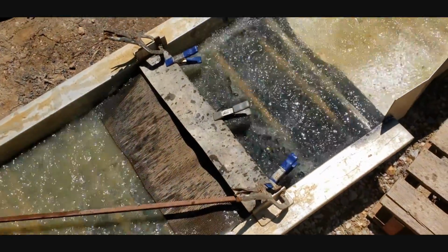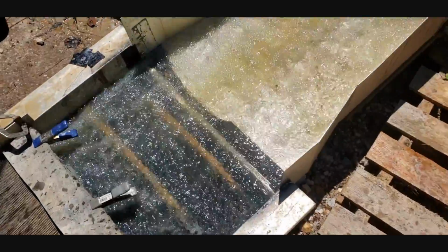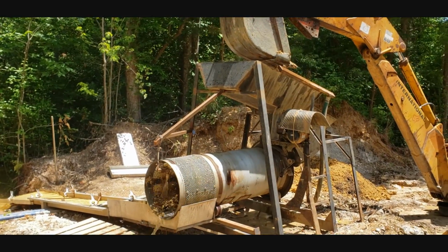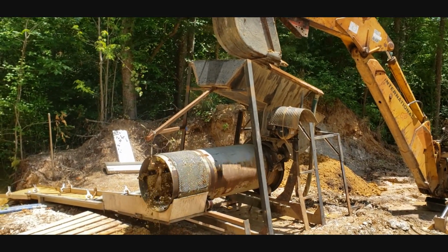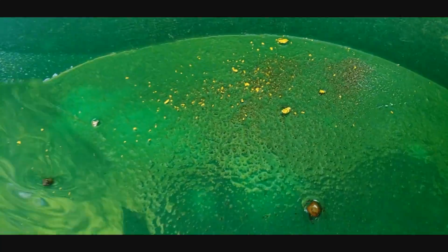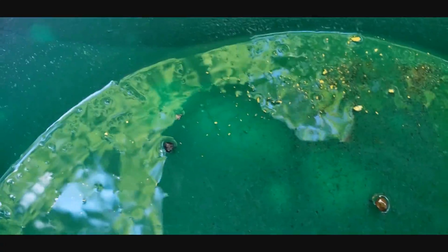We got good, clean water we're running through. See the rocks build up, or the gravel build up into the mat. That's what you want it to do. We put a strap on the trommel to raise the end of the barrel up just an inch or two and knocked it out of line. There's what we got today, right there, guys.